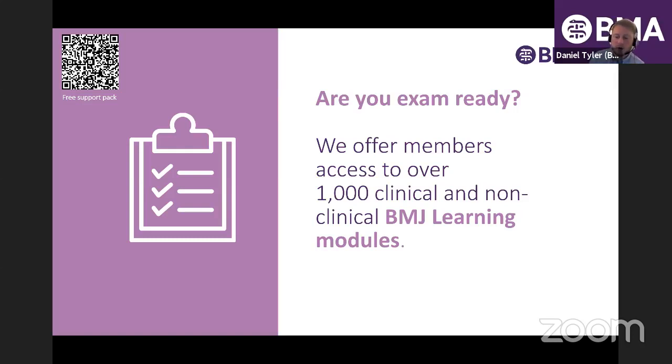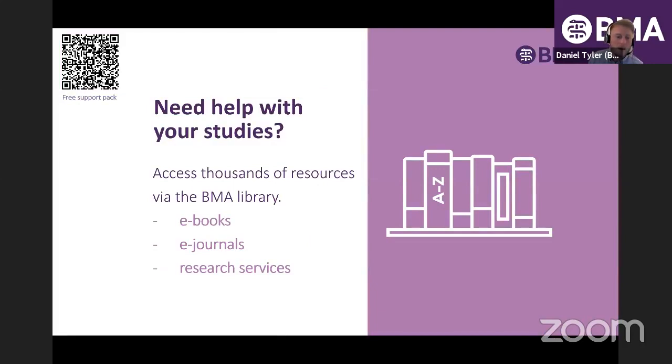So for each module we do, you can print off a certificate as proof of learning as well. BMA library is obviously closed at the moment, still due to COVID, but you've got access to thousands of our online books, which you can get straight away through the website on your phone or laptop. We've also got a series of webinars which are free for members, and they're held live throughout the year on various topics, and they're also available to view on demand if you can't watch them live.